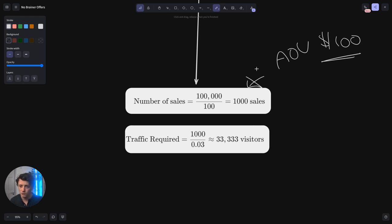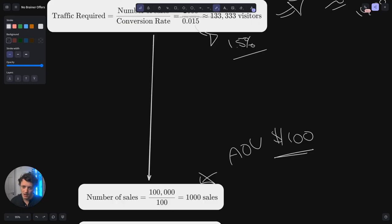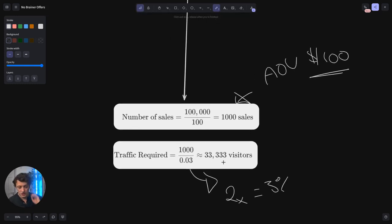So we've only doubled our average order value, but we are going to increase our conversion rate by 2 times to get us a 3% conversion rate, which is going to give us roughly 10 times, not quite 10 times, less traffic. So we're going to get 33,000 visitors versus 133,000 visitors. A significant reduction in the amount of visitors to our website just by increasing the revenue we're getting to our business per customer and also our conversion rate.